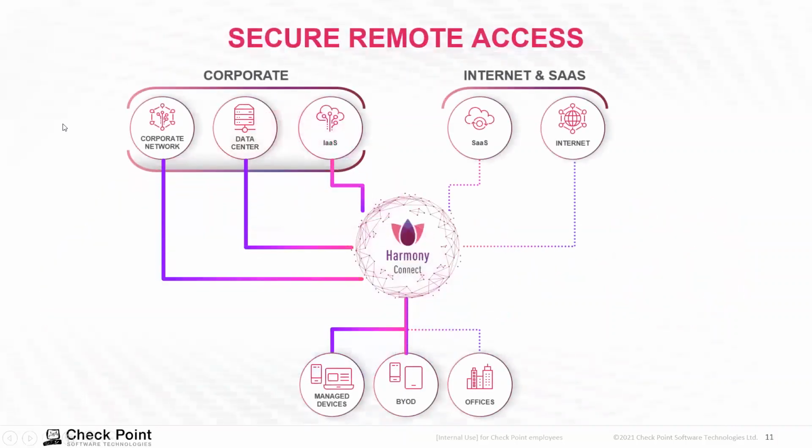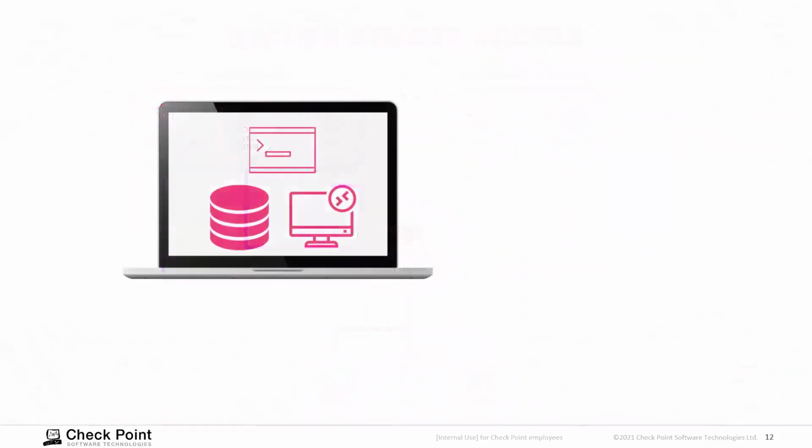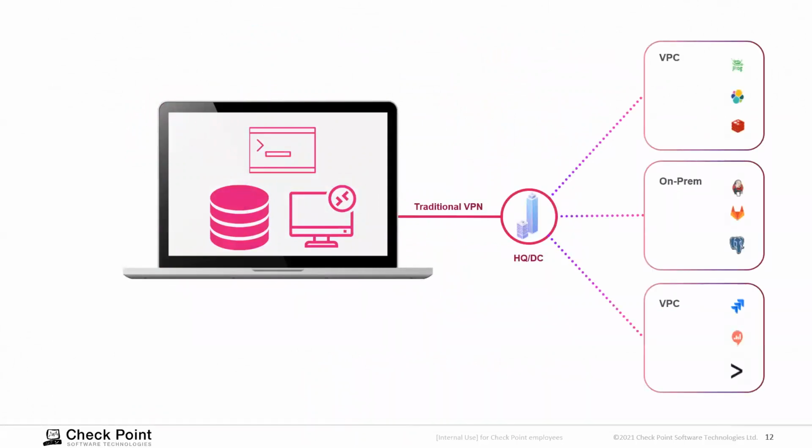Okay, so to go to the remote access piece, this is for remote users to connect to your resources wherever they are. And this could be an alternative to a legacy VPN in a lot of instances. Today, people have their managed device, it could be a Mac or a Windows device. They have a VPN client, they open up their VPN, they connect to their gateway wherever they're located, and they're basically tunneled into their network. That network could be connecting to your on-prem data center, or to a VNet or VPC in Amazon.